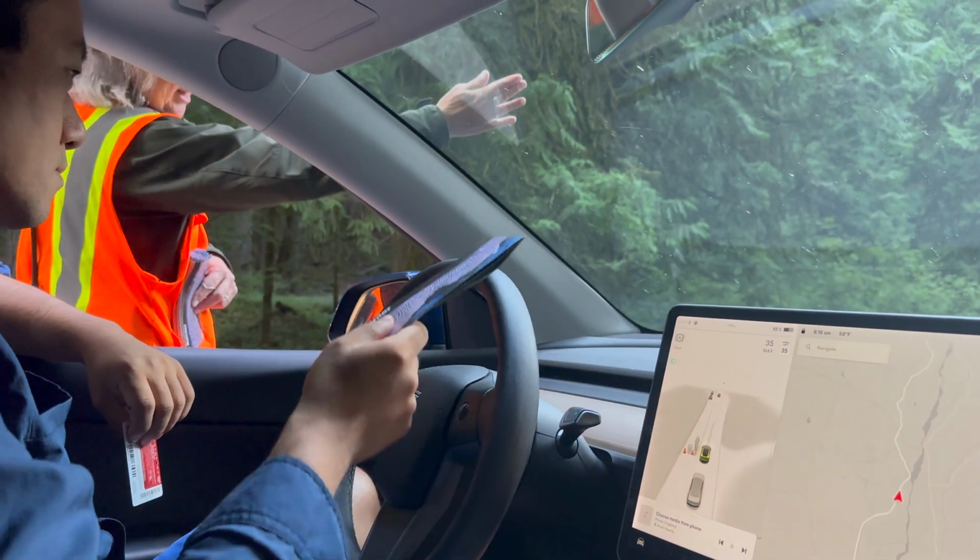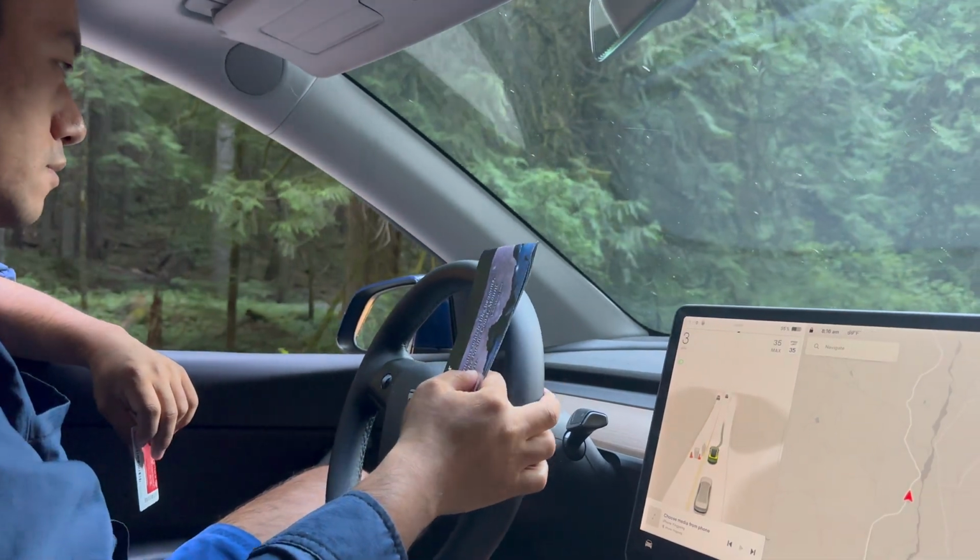And you guys are going to follow the tree line and go underneath the building right there, okay? Okay. Have a great day. Thank you.